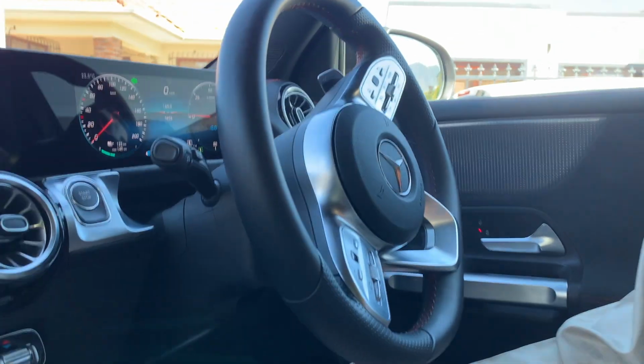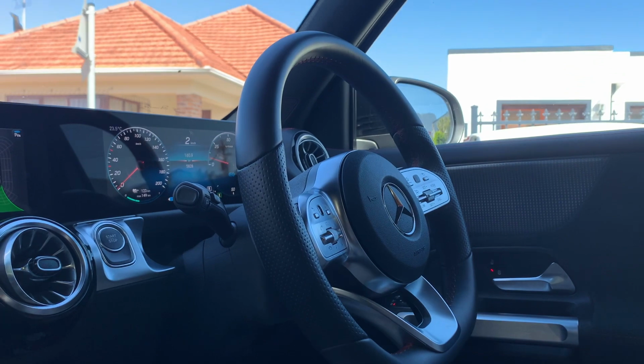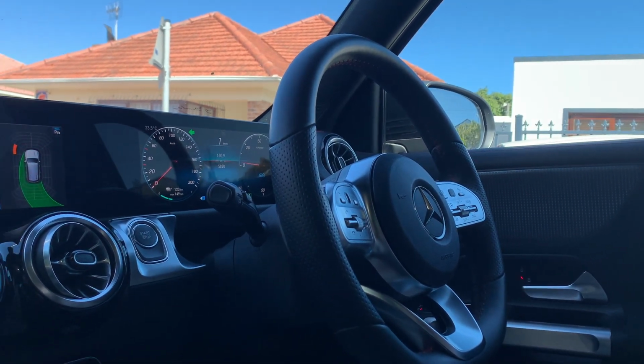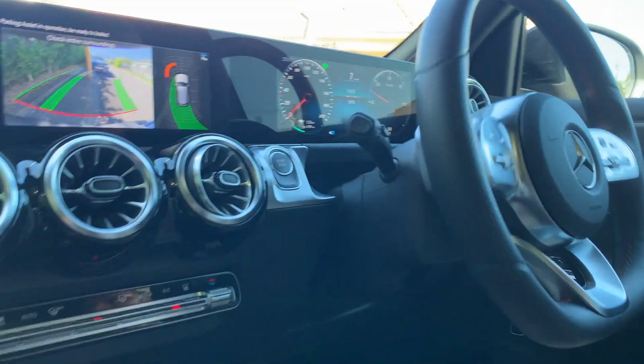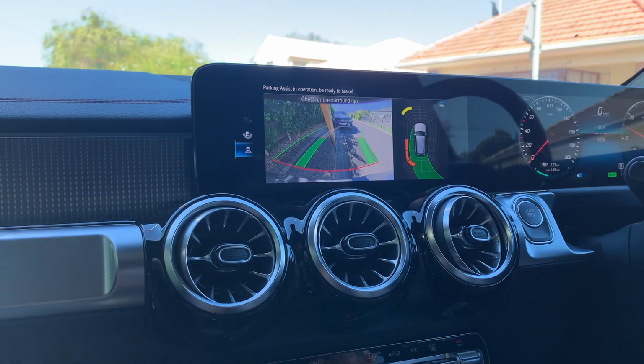Look how it's spinning. I mean, this is the only time when you really pray that rear sensors, front sensors, all the sensors that the car normally has around it need to work properly. But nevertheless, it did work very well, and we did get into the parking bay.